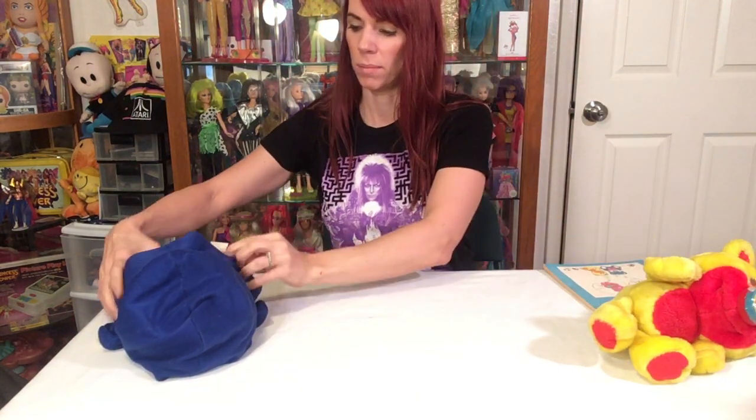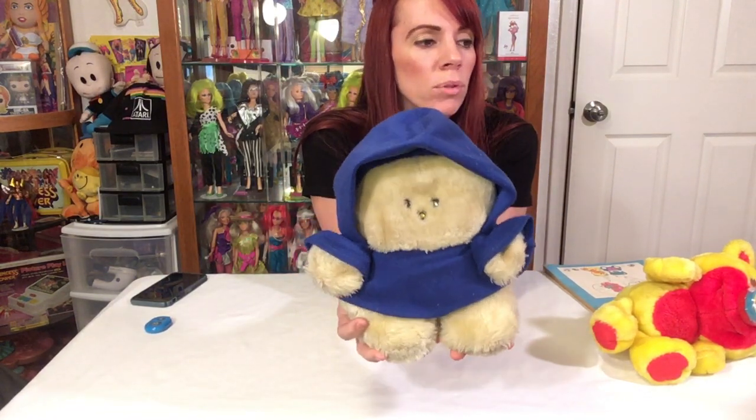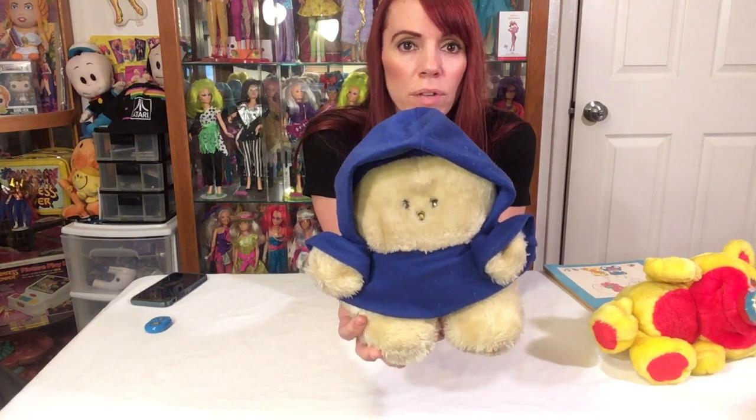Now the next character I have is from 84 to 85, and this is called Chubbles. Now Chubbles is from Animal Fair. It's an Animal Fair company. It's an interactive plush toy that responds to light and sound. Now, unfortunately, I'm sorry, I'm very lame. I could not get my guy to work.